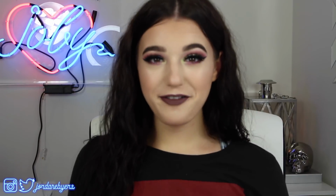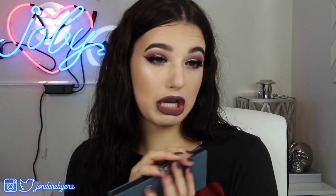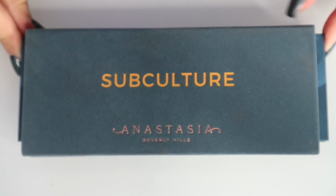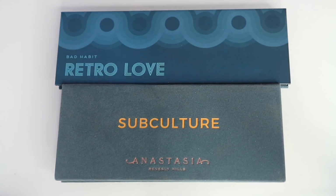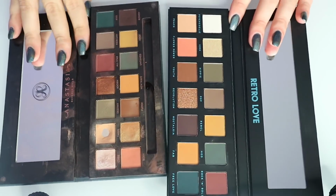All right, so the very first dupe I have for you guys today is for the Subculture palette, and this is what my Subculture palette still looks like. I haven't even touched it just because this palette brings back really bad memories, and it's just not a happy one for me. So I try not to look at it very often, but I found this dupe called Retro Love by Bad Habit, and I got this on the Hush app, which is super easy to find. All of these dupes are from the Hush app, by the way.